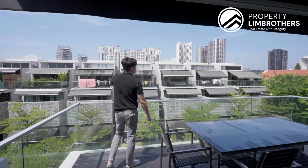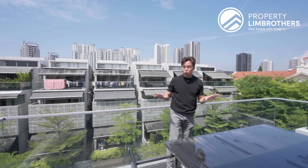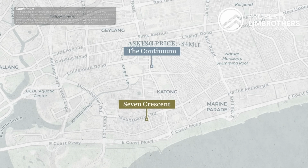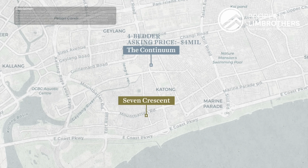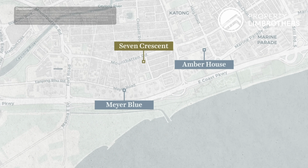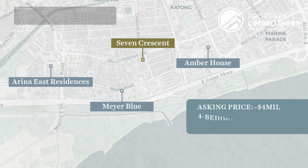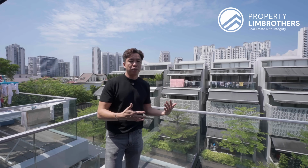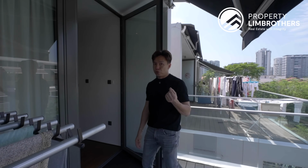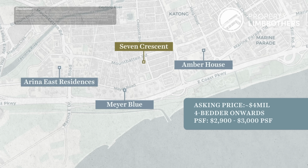So if you were to talk a little bit about all those high rises over here, let's say for example, if you're hunting for a 4-bedder with some of the freehold status in D15, I'll start with Continuum first. Continuum, minimally you need to have at least $4 million to get a 4-bedder, 1,000-over square feet. You have Meyer Blue, you have Amber House, you have the latest one, Arena East Residences. Everything is at $4 million for basically a 4-bedder onwards, depending on whether it's a 4-bed premium or 4-bed compact. But the key thing is that PSF is not low for D15. PSF is naturally towards 2,000, 3,000 PSF.